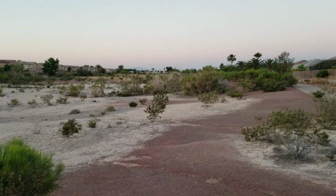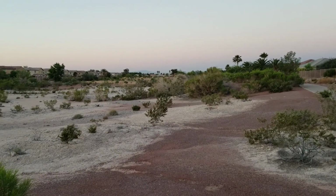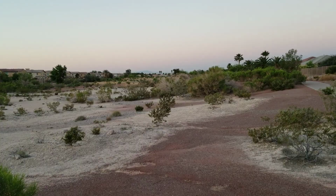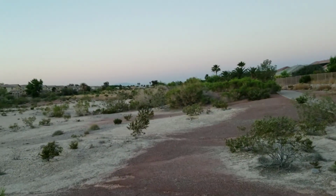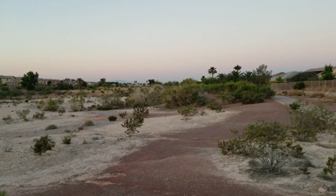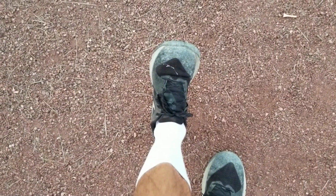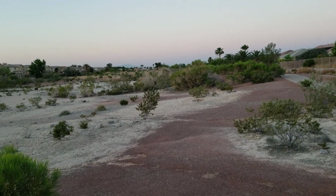It challenges me. It keeps my ankles in very good shape, so I can wear these running shoes, trail running shoes, as opposed to heavy hiking boots. So I'm wearing the light shoes, but as you can see, they have very little ankle support. So very important to strengthen the ankles.